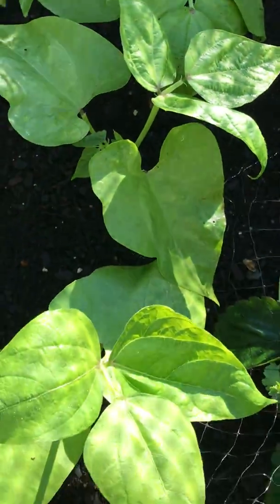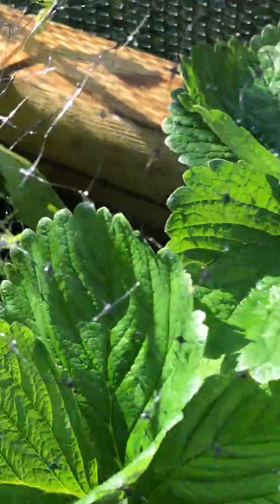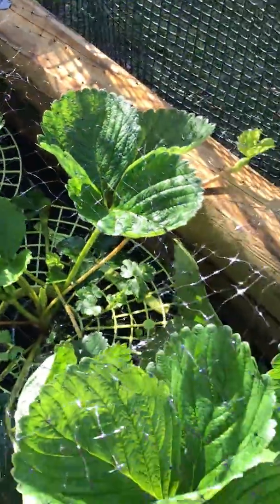My dragon tongue beans are doing well. And then we have the strawberries that are still in the bird netting, because we want to continue to protect those from the birds. They'll eat the fruit.